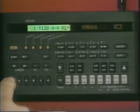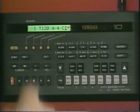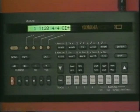Now on the C2 track or the C1 track, I can add other instruments. In this case, on C1, I'll record an electric piano playing a C7 chord.